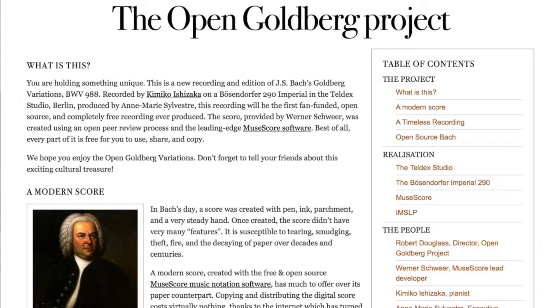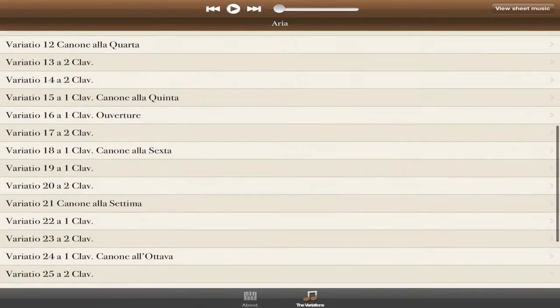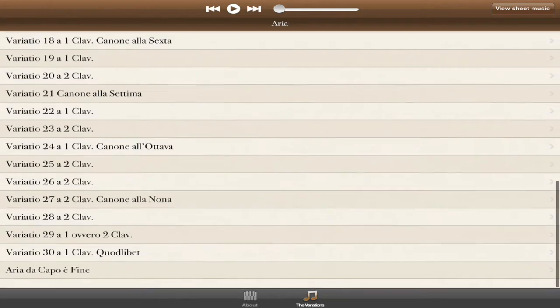irrespective of resources. In this app, you get a description of the project, and this description matches what you'll see if you go to the Open Goldberg project website. But you also get two other amazing things. First, you get the entire recording, free of charge, a high-quality recording.